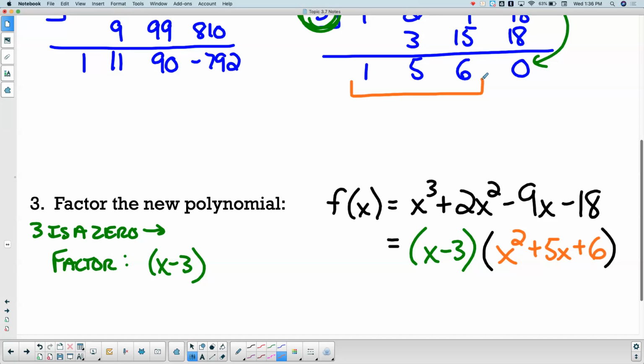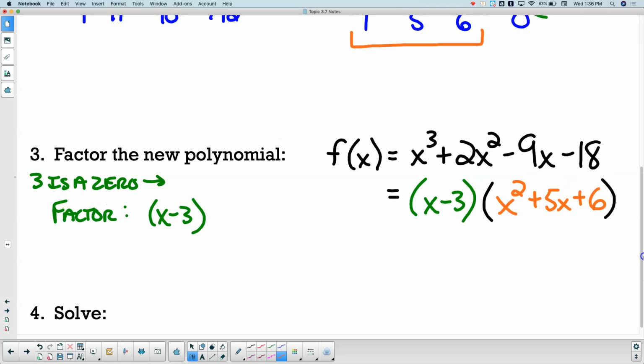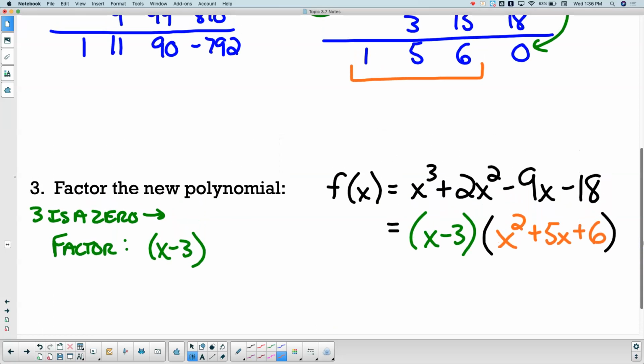Factor. So now, can we factor the orange even more? Are there two numbers that multiply together to be 6 and add to be 5? What do you got? 2 and 3, both positive or both negative, or one of each? Positive. Both positive? Yeah.